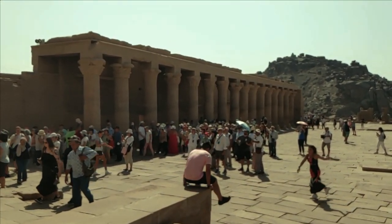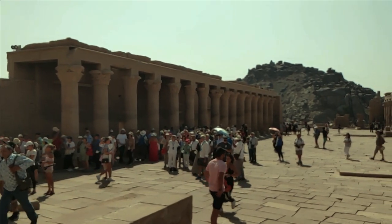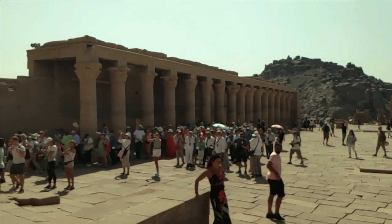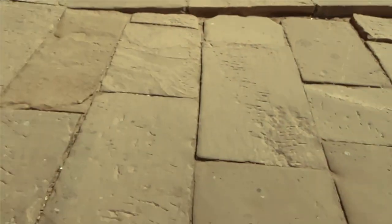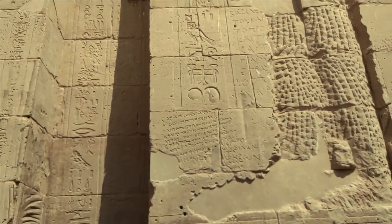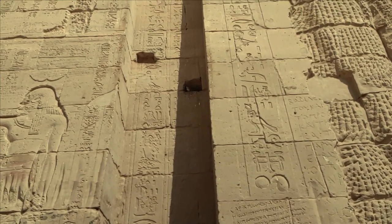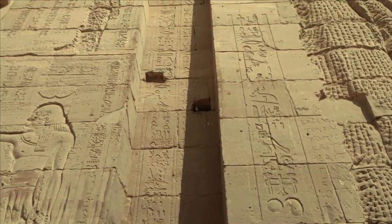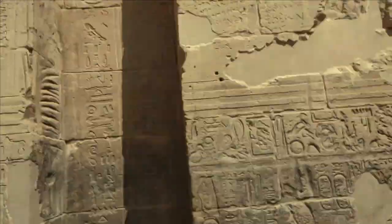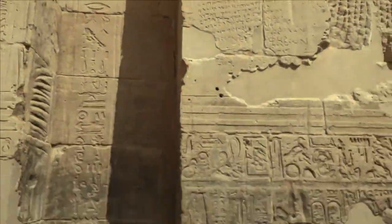The Aswan sun is unforgiving. But despite this, there are incredible number of tourists present here. Most walls of the temple are covered by graffiti by visitors of the past 2000 years. Many graffitis are in Latin, left by visitors many centuries ago.